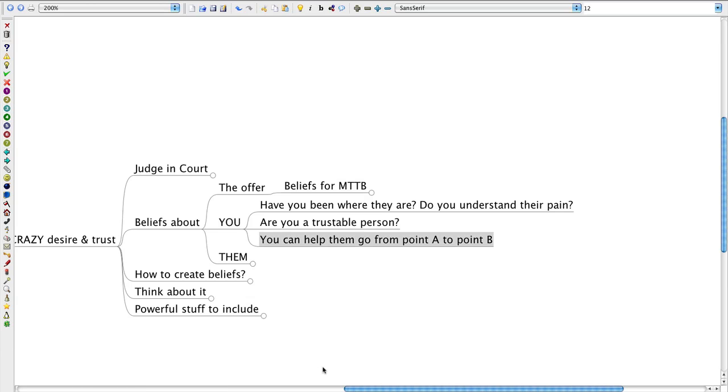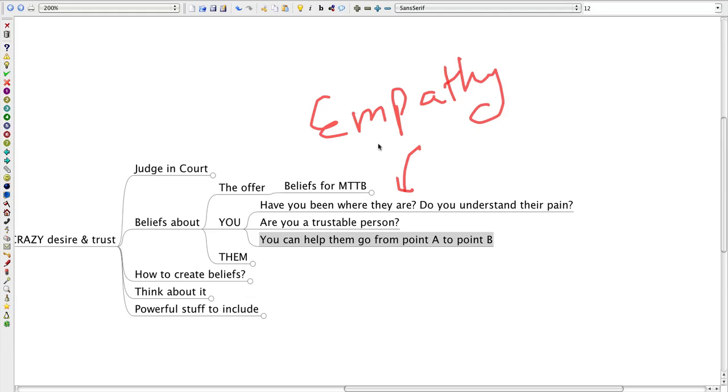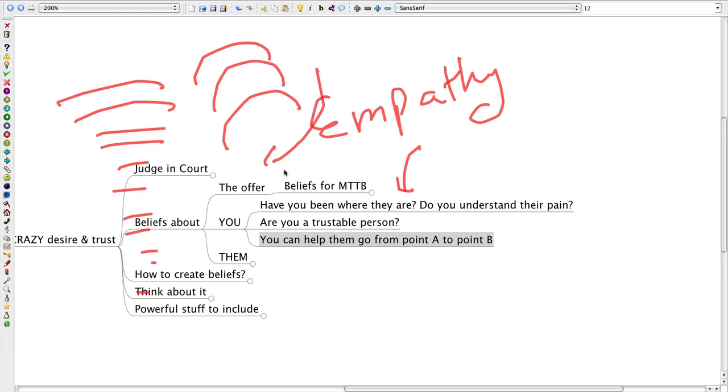Now you also need to create some beliefs about you, beliefs when it comes to empathy. Have you been where your prospect is right now? Do you understand their pain? Do you understand their struggles? Do you understand exactly what situation they are coming from? Do you understand how it is when you're spending money with nothing in return, or you're making a bunch of sales but you feel stuck because you're not making the big money? You don't see that big leverage.